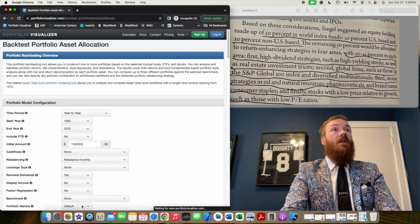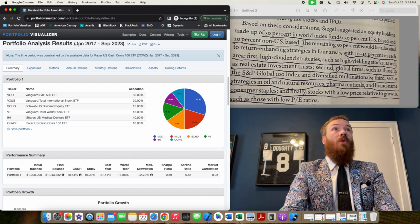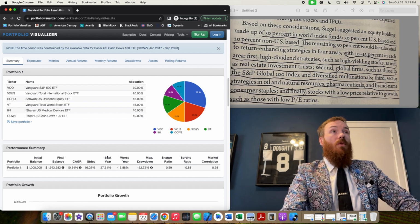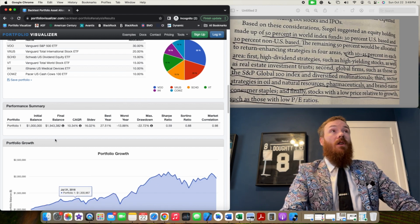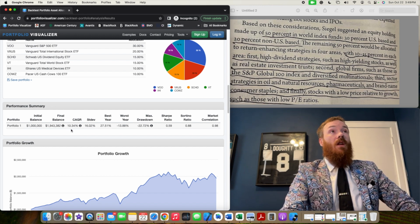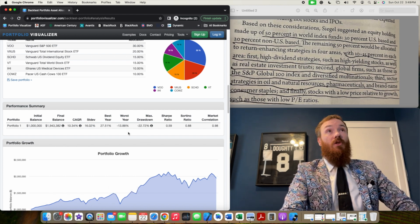So let's see how this portfolio performed. We can see back to January of 2017, and there are the breakouts. I put 15% in the dividends, 15% in the global, 10% in the US medical devices, and 10% in the cash cows, plus VOO at 30 and VXUS at 20 from earlier. This portfolio almost doubled, even with all the volatility in the market over the last few years. It has a compound annual growth rate of 10.34%, a standard deviation of 16.02, and a max drawdown of 22%. These are great numbers.